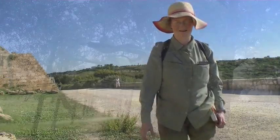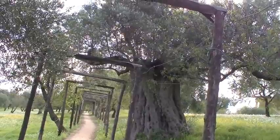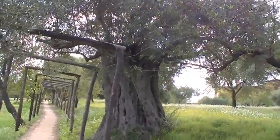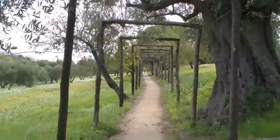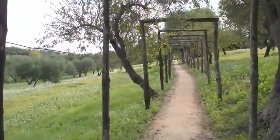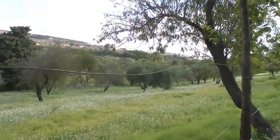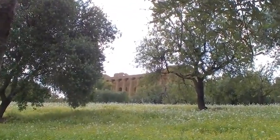And then I took a bus to Agrigento. The Greek temple.